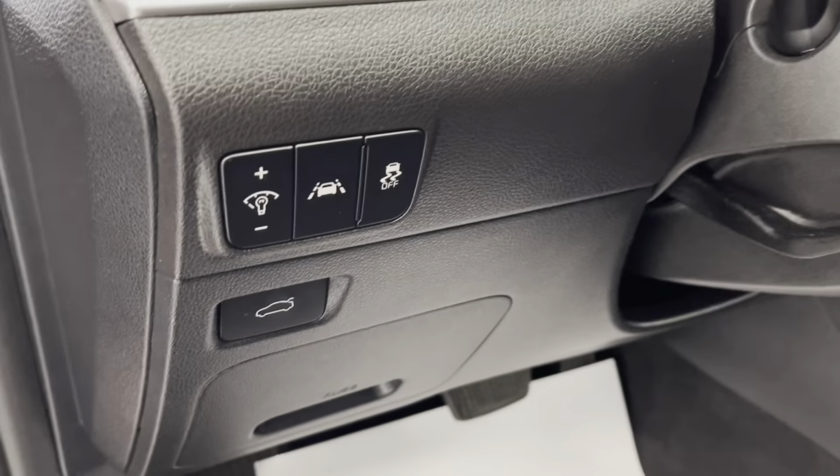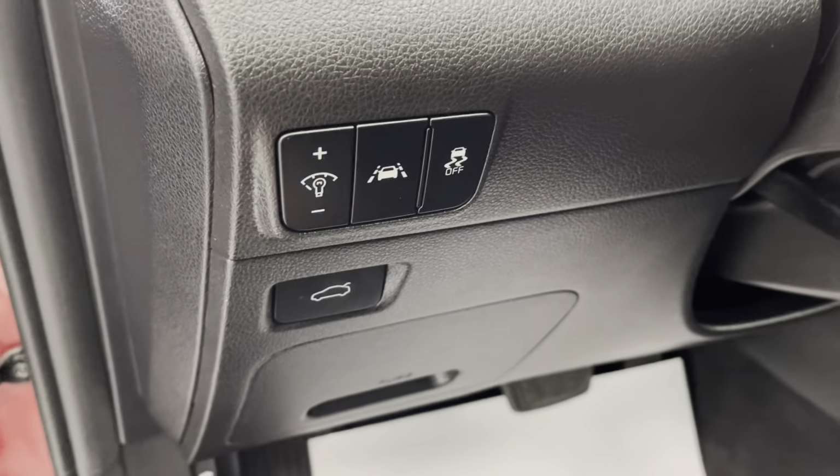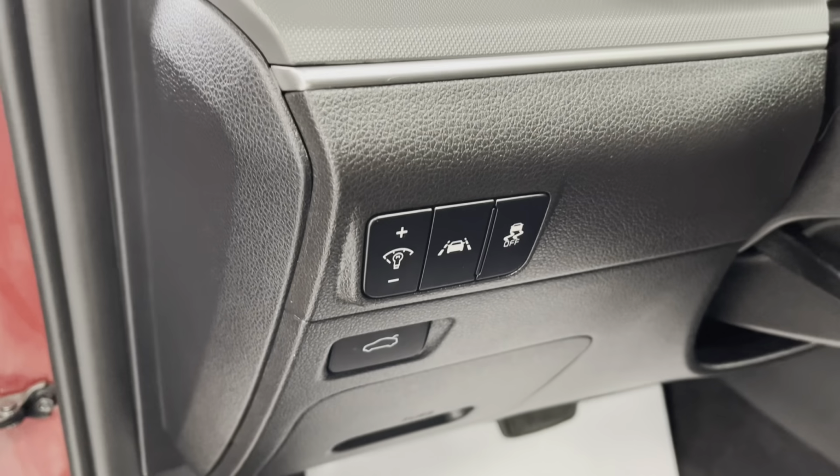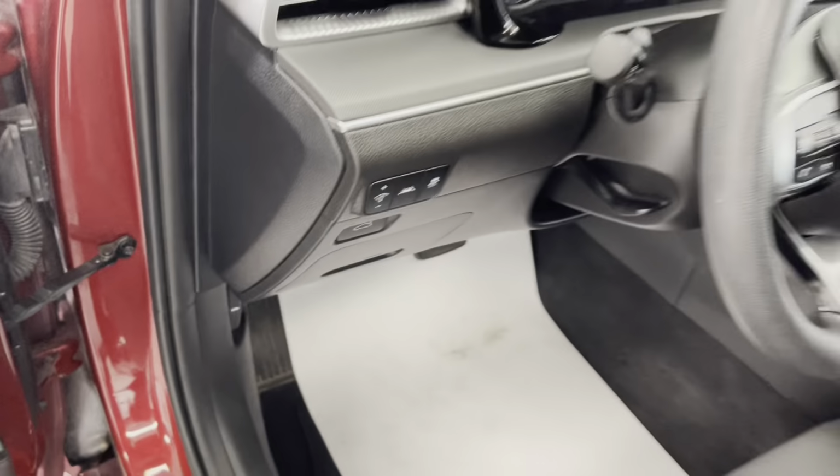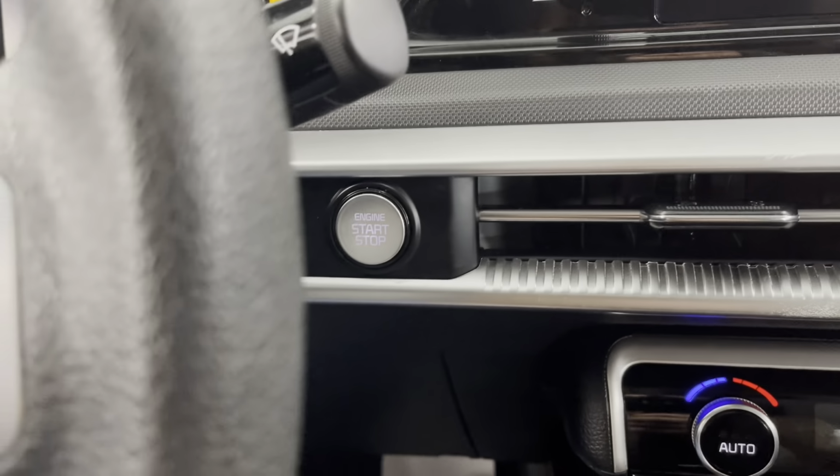And to the left of that steering wheel, you do have your dashboard backlight controls, your electronic stability control toggle, which just helps to prevent skidding and sliding, and then you also have a lane departure warning with this vehicle as well. I'll now just get in it and turn it on for you. This vehicle is a push to start.